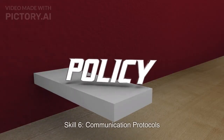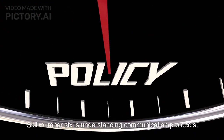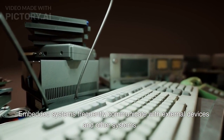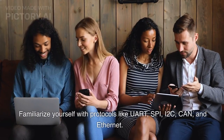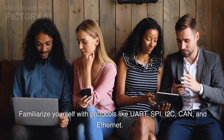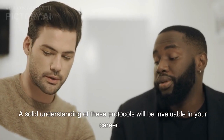Skill 6. Communication protocols. Skill number 6 is understanding communication protocols. Embedded systems frequently communicate with external devices and other systems. Familiarize yourself with protocols like UART, SPI, I2C, CAN, and Ethernet. A solid understanding of these protocols will be invaluable in your career.